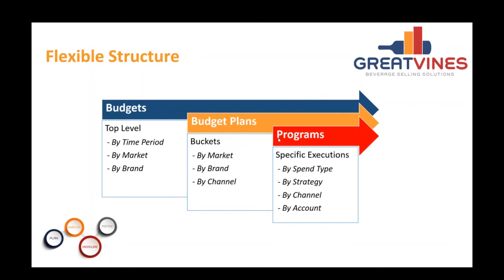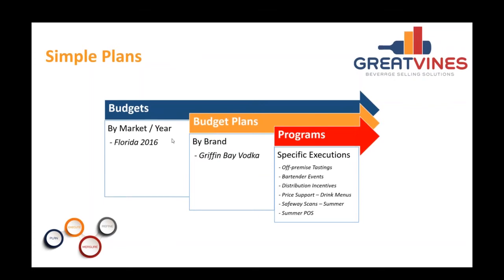But then at the lower level, you've got your programs. Your programs are your specific executions that are going to be done. And these are going to have a lot of attributes on them, right? They're going to be by spend type, by a specific strategy, or by channel, or even by account. This is where the rubber meets the road and the details are really important. So the programs roll up to the budget plans that roll up to the bigger budgets, with all the flexibility you need to plan properly. So here's an example. I might have a budget that's a Florida 2016 budget for a brand, Grey Vodka. And under that, I've got these programs running: off-premise tastings, bartender events, scans, price support for drink menus, or incentives for my distributor. Those are the programs at the executional level, and they roll up.